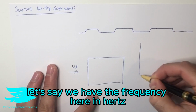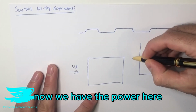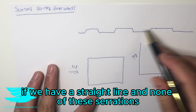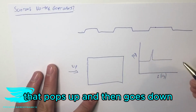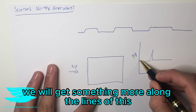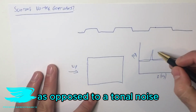So let's say we have the frequency here in hertz, and we have the power here, PSD, power spectral density. If we have a straight line and none of these serrations, we might get something that looks like this, that pops up and then goes down, and we might have some other features around. But if we have this serration, we will get something more along the lines of this, so it's much flatter and much more broadband noise as opposed to a tonal noise.